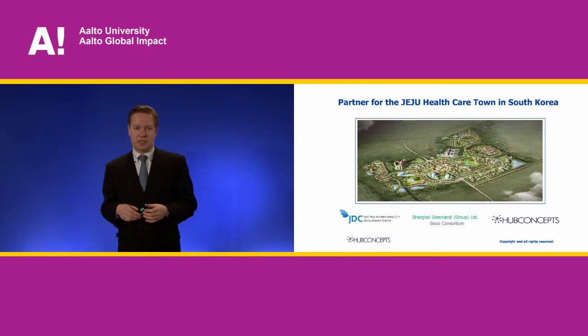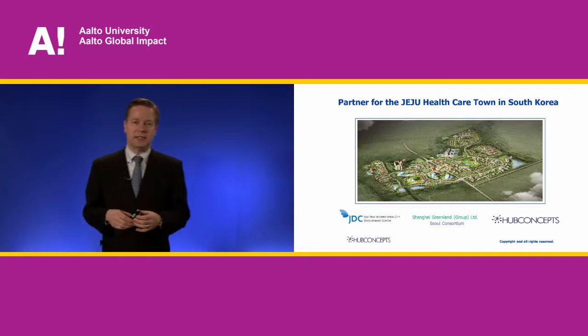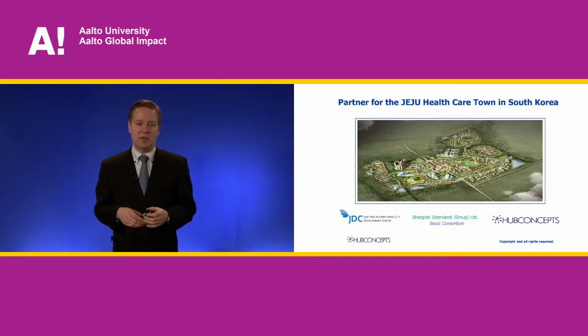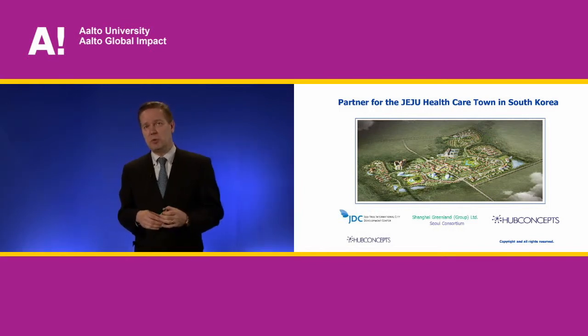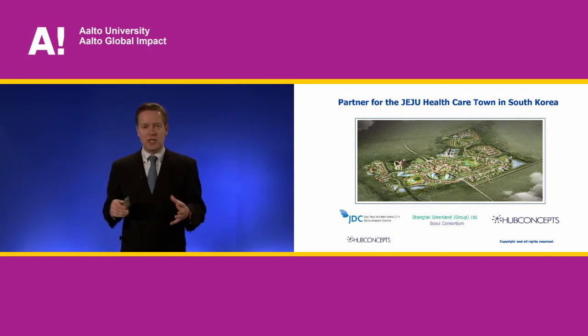Then in our third case, we jump to South Korea, to the island of Jeju. There our clients are managing one of the six major national projects, where they are building a healthcare town. Again, the idea is to build a whole brand new town where the population will be somewhere about 20,000 people. And the topic and theme for the town is healthcare and wellness.